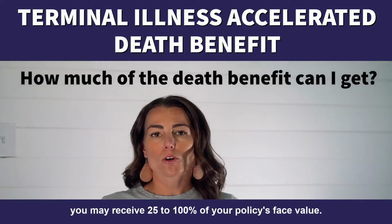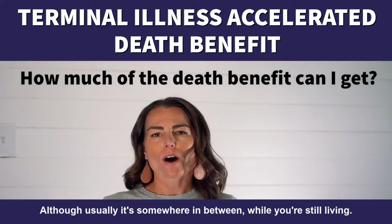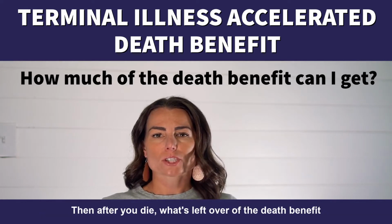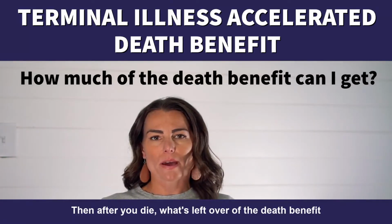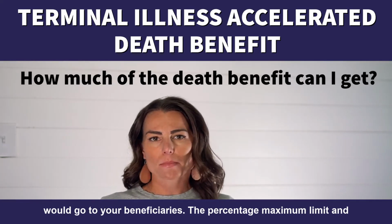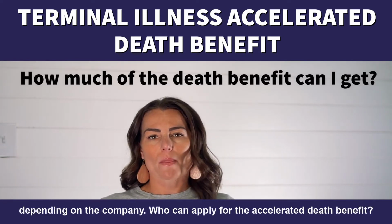Depending on the company, you may receive 25 to 100% of your policy's face value, although usually it's somewhere in between, while you're still living. Then after you die, what's left over of the death benefit would go to your beneficiaries. The percentage, maximum limit, and restrictions of the accelerated death benefit will differ depending on the company.